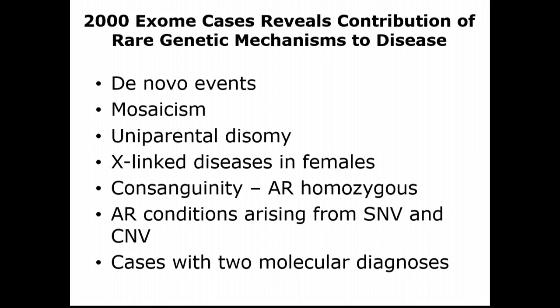So these are the lessons we learned from doing the 2,000 exome sequencing. Among the positive cases, we found genetic mechanisms contributing to diseases of all types. Many of them are very rare genetic mechanisms. So we have de novo events, mosaicism, uniparental disomy, X-linked disease in females, consanguinity in autosomal recessive genes with a homozygous mutation, and autosomal recessive genes with a point mutation on one allele and the CNV on the other allele, and cases with 2 molecular diagnoses. I'll talk about this in detail in the following slides.